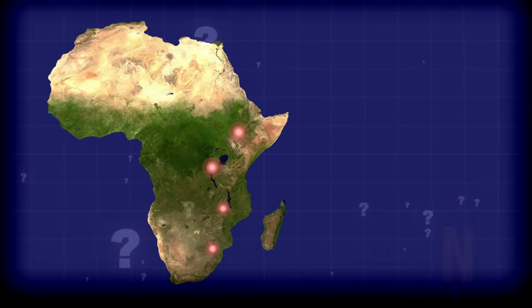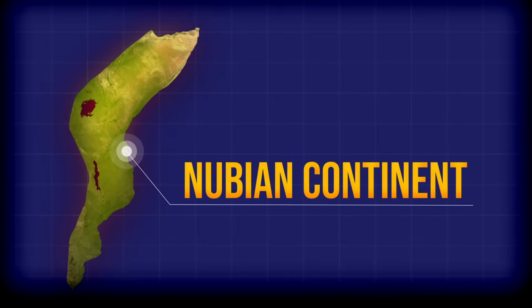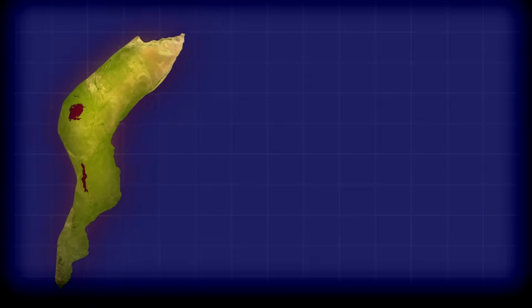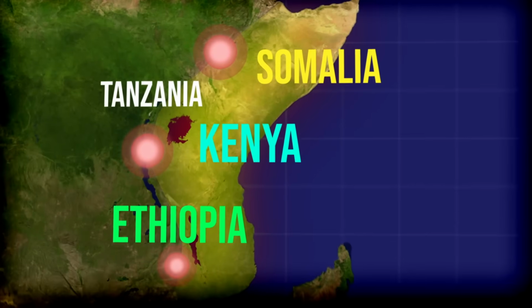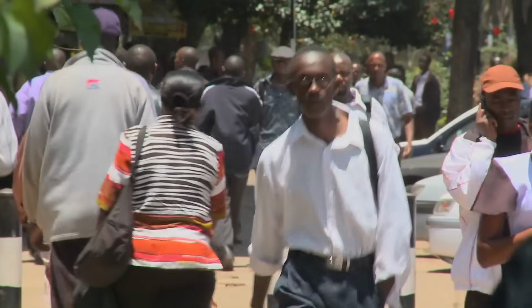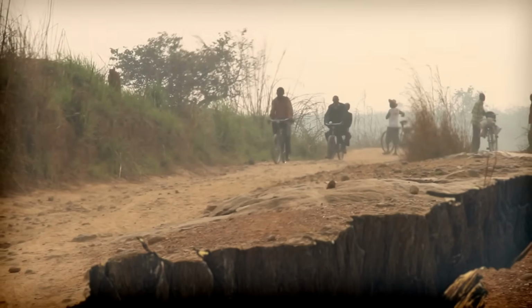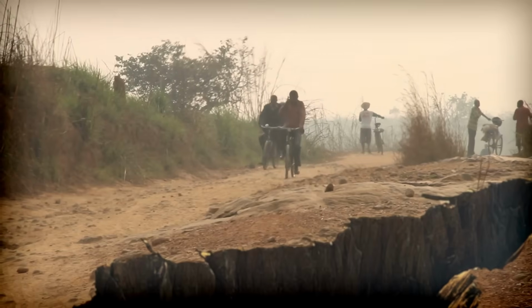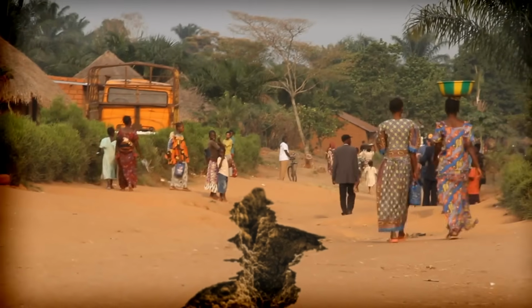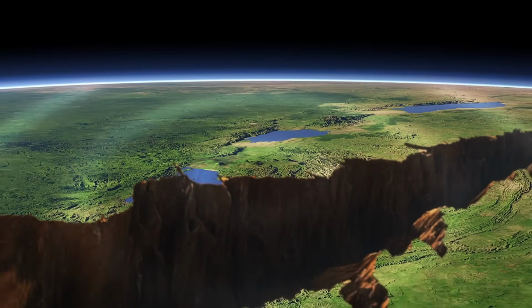What we know is that people are already calling this new land the Nubian continent. If the predictions are right, it will include Somalia, Kenya, Tanzania, and part of Ethiopia. That's exciting and concerning at the same time. As new coastlines emerge, countries will need to make major adjustments when it comes to infrastructure and land management. They might lose a lot of roads, houses, and other constructions currently located near or right in the East African Rift.